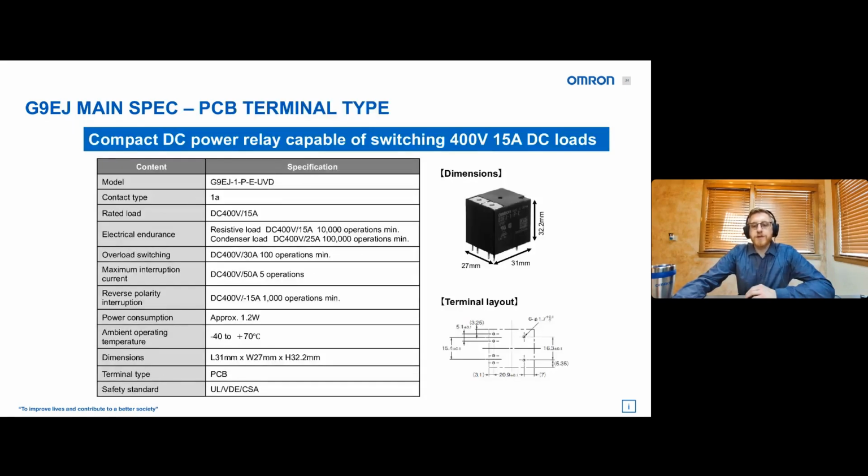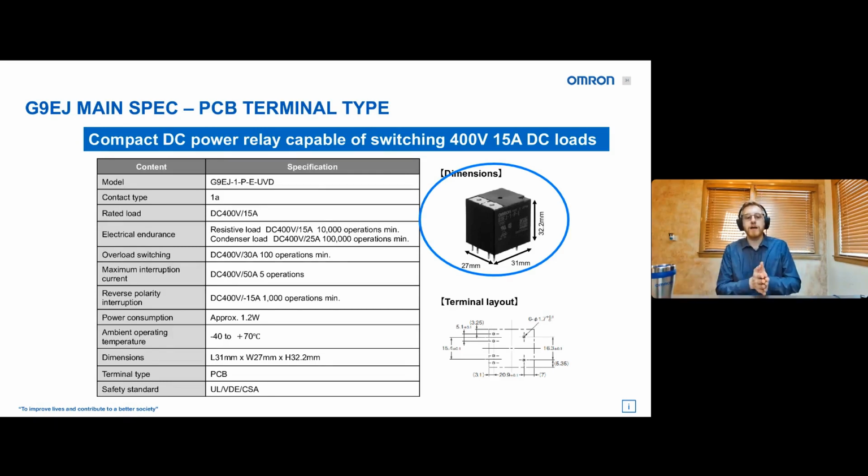So to further bolster the G9E series, we also have a compact DC power relay known as the G9EJ, which is a PCB type high DC relay. And what I forgot to mention on the last slide, but I can mention here, is that these have qualities of automotive relays. So they have higher vibrational specs than you'd see from the previous mentions, meaning they could be used for the main power on small electric vehicles like a neighborhood electric vehicle, an RV, a ski-doo, a jet ski, an electric scooter, a forklift, things like that.